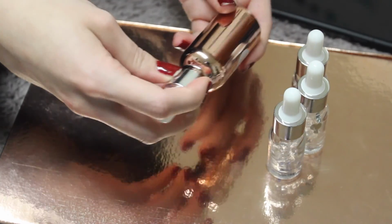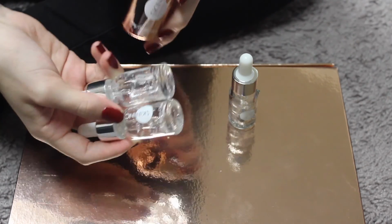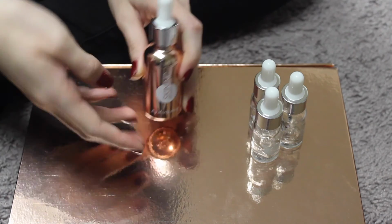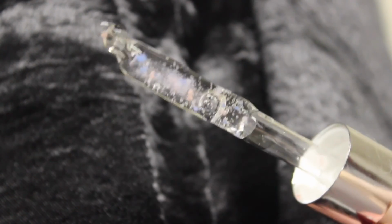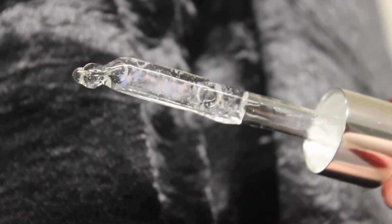Here I'm just shaking it a little bit to mix. It took about 10 minutes to get as much as possible out of each little bottle. As a side note, the individual serums are a third of an ounce, so your full one ends up being 1 ounce. Here's the serum up close. They're pretty much exactly like the 2016 Pantone colors, which is awesome.